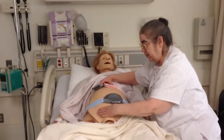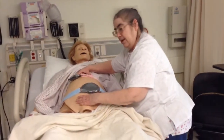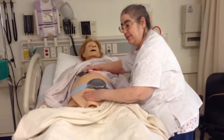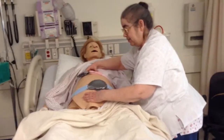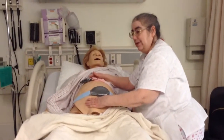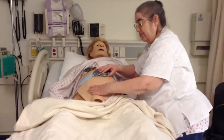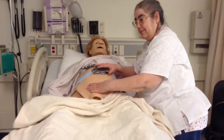So first you're going to feel, essentially face the patient, face the head, and feel for a butt or head. If you feel something hard and round here and you can't pinch it, okay, then suspect that you've got a head up here. If you have a head up here, then your baby monitor is going to be placed higher, okay?